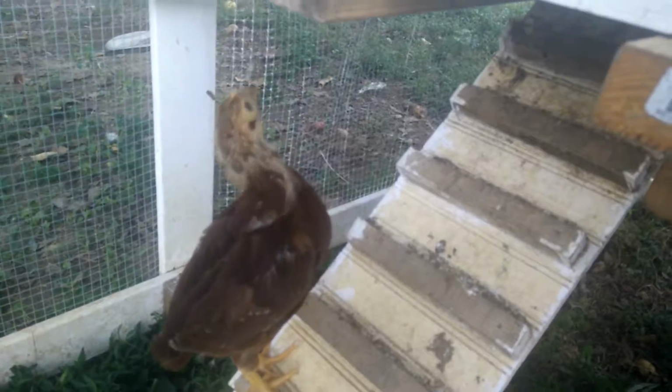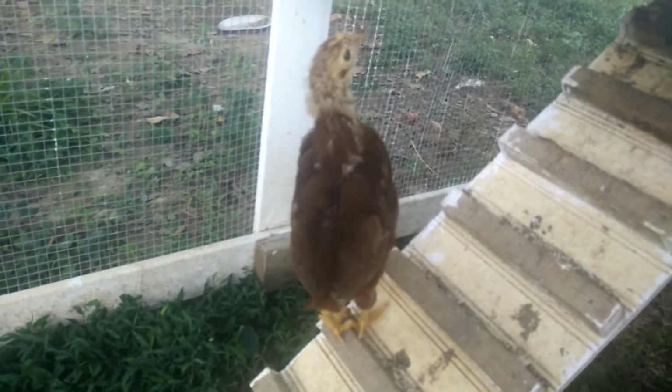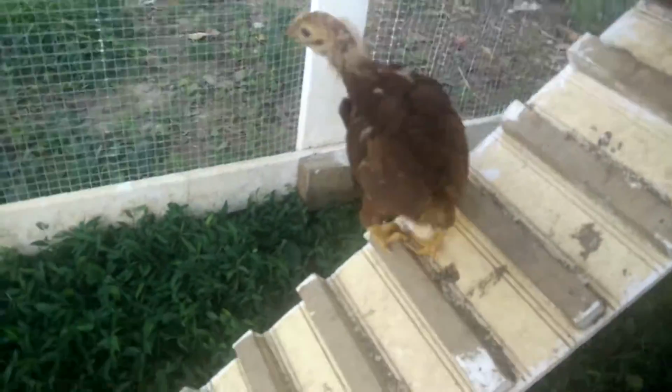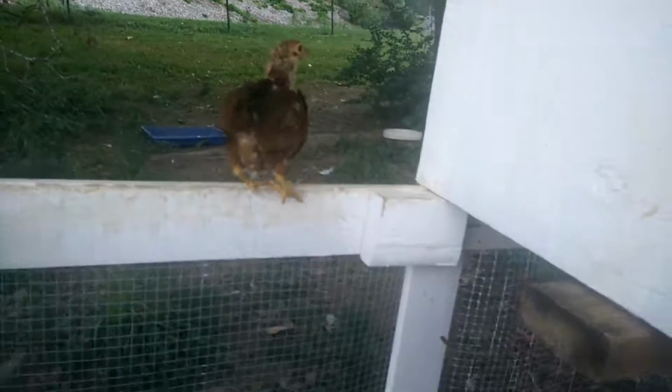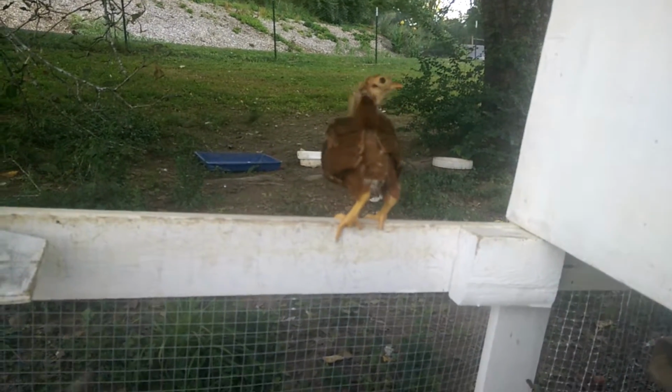Hey there, sweetie. That's one of their Rhode Island Reds. They're getting all their feathers on their backs, but not quite their heads yet. See how fuzzy the head looks? Where are you going, sweetie? You going to go out in the wide, wide world? You think so? Hey, chicka, chick, chick.